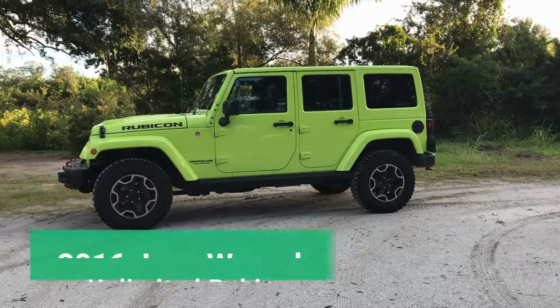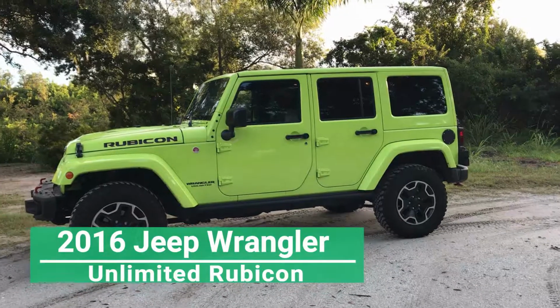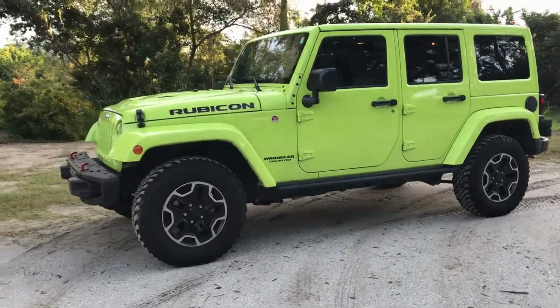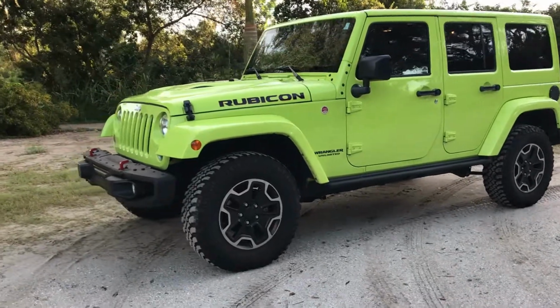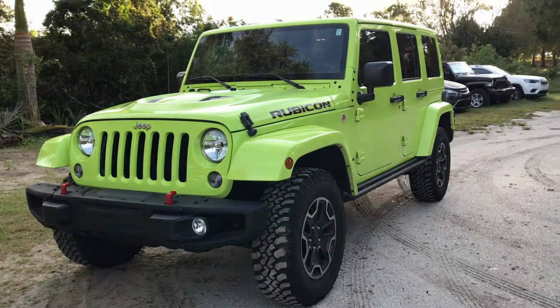Just took in this 2016 Rubicon. This is an unlimited 4-door. It has the cool wheels. It's a Hard Rock edition. It does have the steel bumpers in front and back with your red tow hooks.